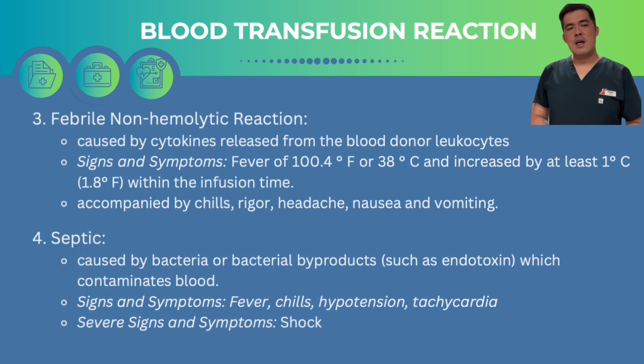The third one is a febrile non-hemolytic reaction. It is generally thought to be caused by cytokines released from blood donor leukocytes or white blood cells. Symptoms are fever of 100.4 Fahrenheit or 38 degrees Celsius and increased by at least 1 degree Celsius or 1.8 Fahrenheit within the infusion time. It is accompanied by chills, rigor, headache, nausea, and vomiting.